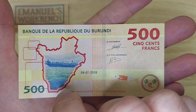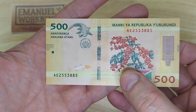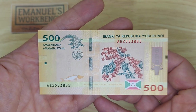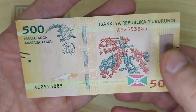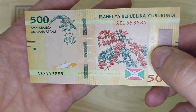Very cool. Let's look at the back. National flag over here, and we have a plant. I don't know what kind it is, and it has a crocodile. Very, very cool. It does have a security strip as well as a reflective strip right here.